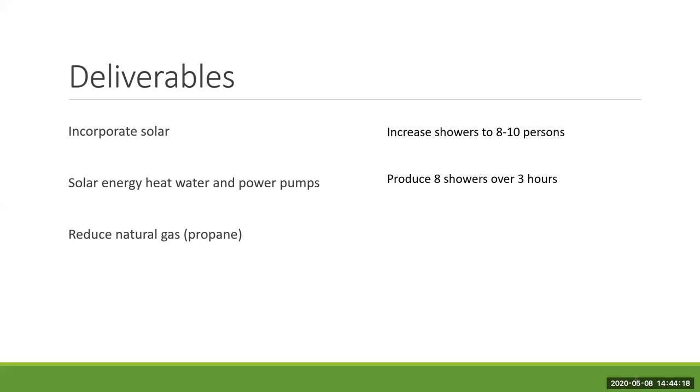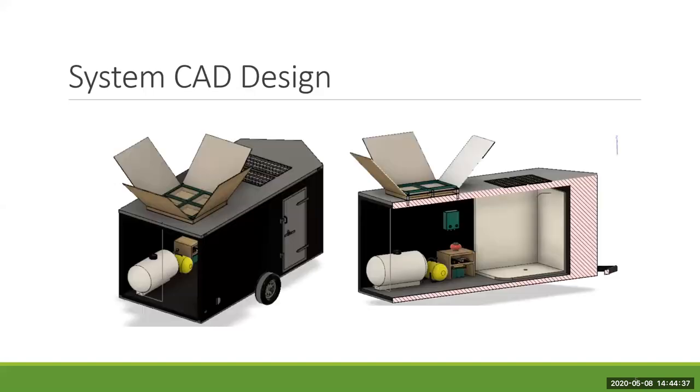water delivery system. Plus that, we plan on increasing the showers to 8 to 10 people, and considering that they roughly take 3 hours to give showers to their clients, we want to produce at least 8 showers.